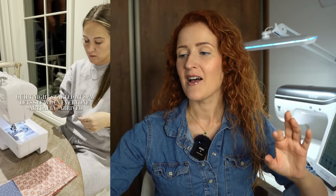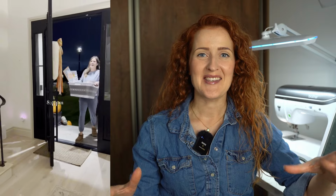And I just love this entire idea. I think that it's such a beautiful idea if you have friends that also love doing crafts, just spending the night together crafting on your sewing machines. It's just such a wonderful idea.